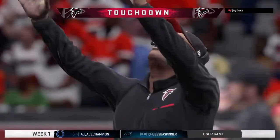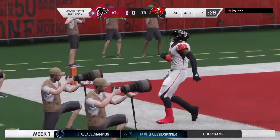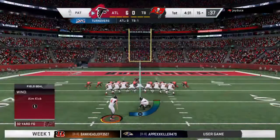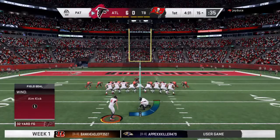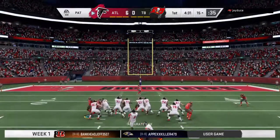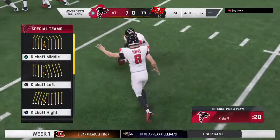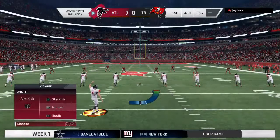Touchdown. So this defense clicking early in the year. Week 1, the return for a touchdown. The organization made a concerted effort in the offseason to improve this defense. I have to say they like the early returns. Extra point right down the middle, and that makes the score 7-0.